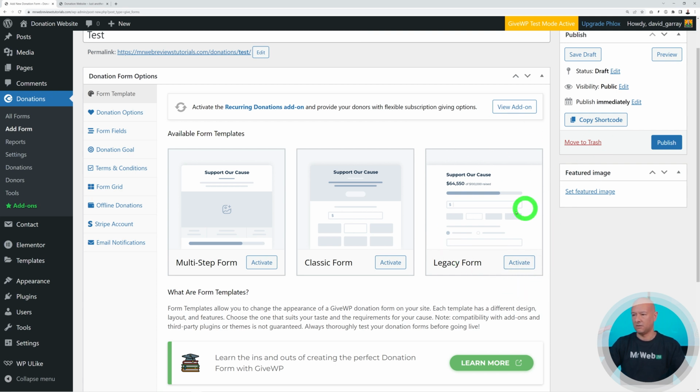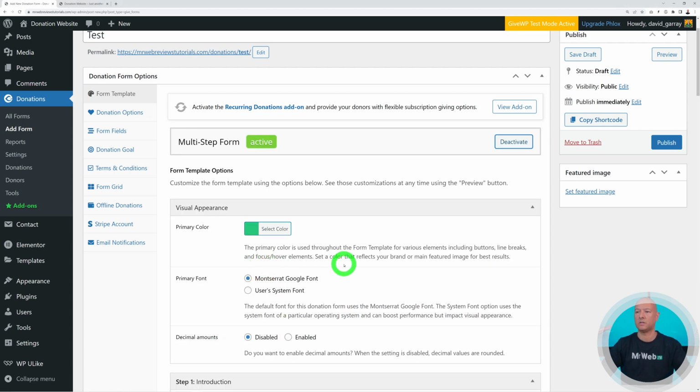And then you have the legacy form, which is the most modern one and the most common one nowadays. Now that's really up to you. You can choose any of them. They're all absolutely fine. But just to show you how they work, we're going to create one of each together now. Okay, so let's start with the very first one, which is the multi-step form. So let's activate this. There you go.